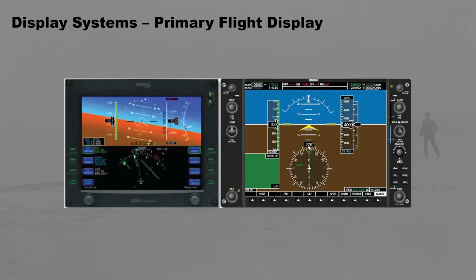Next, the multifunction color display provides the primary flight display or PFD. It has the information of height, airspeed, Mach number, vertical speed, artificial horizon, pitch angle, bank angle, heading, and the velocity vector. They also provide the navigation display or horizontal situation indicator, which shows the aircraft position and track relative to the destination or waypoints, together with the navigational information and distance and time to go. The weather radar display can also be superimposed on the HSI display.